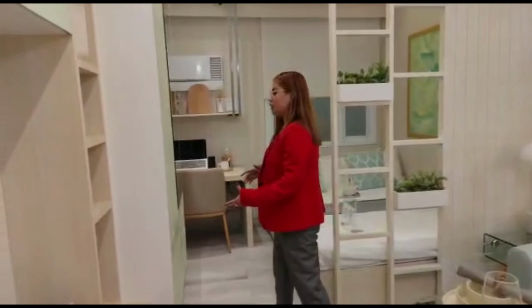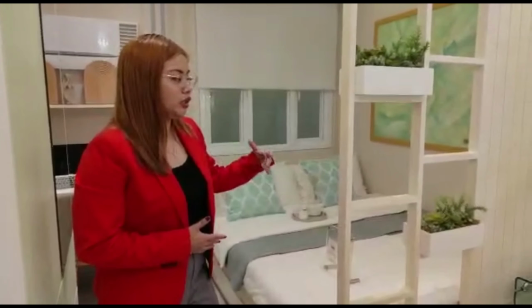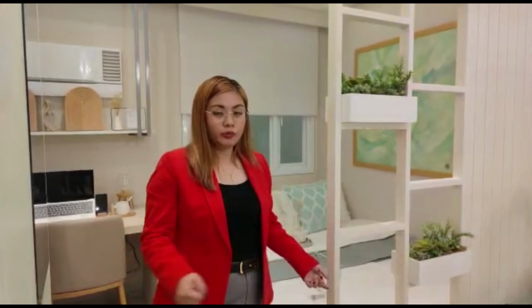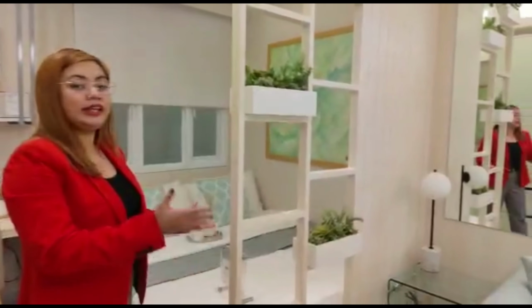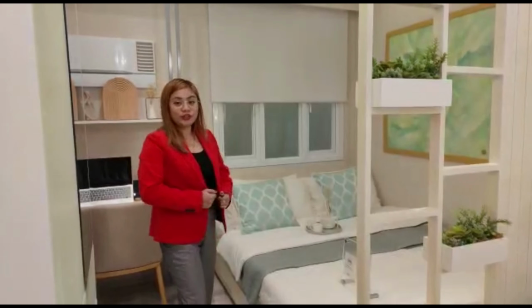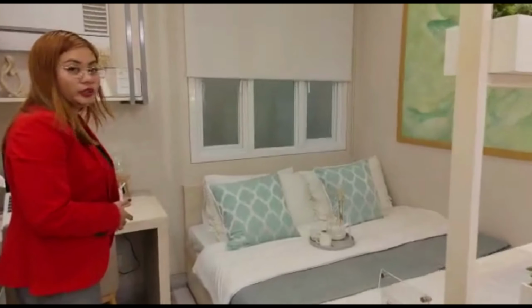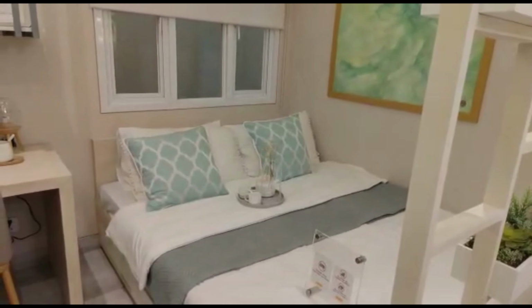And then this is your bedroom. So, upon turnover of the unit, it depends on you whether you put something like this or a divider. Because most SMDC condominiums already have a divider, and with a door. So you have space for your living room and then your bedroom. So for the ladies, you can do this setup in your bedroom. And then this one, you can use as your vanity mirror or study table.